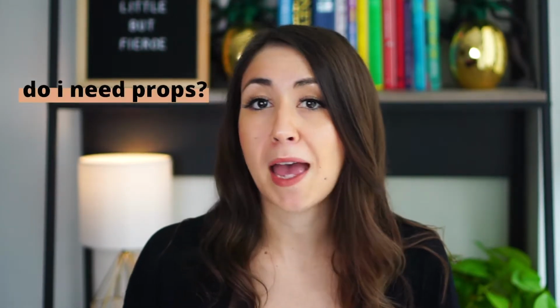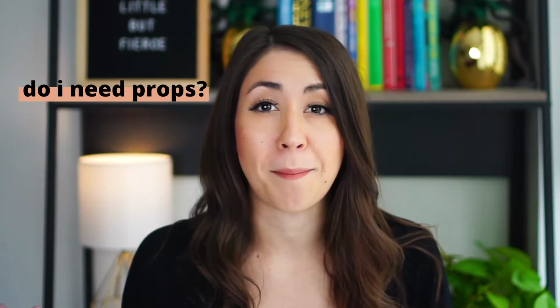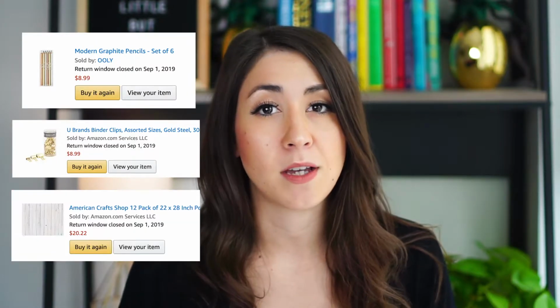But once I have a good handle of what I want my style to look like and how I want my shots to be, then I take notes on the props. So do I need to go shopping on Amazon for any props, or can I just use the props around my house? And if I realize that I do need props, I will go ahead and purchase them on Amazon.